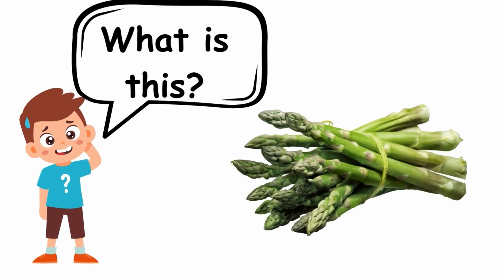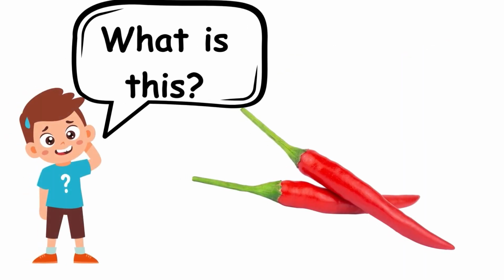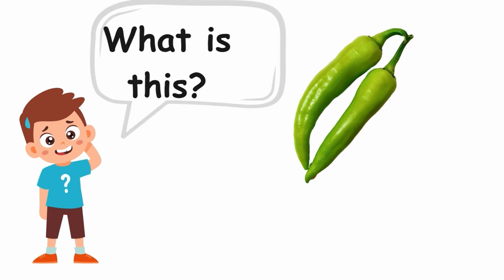What is this? It's asparagus. Asparagus. What is this? It's red chili. Red chili. What is this? It's green chili. Green chili.